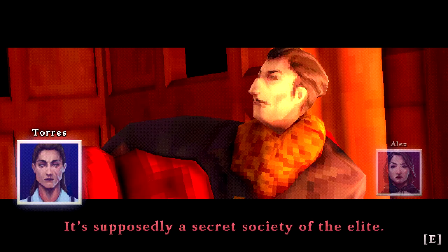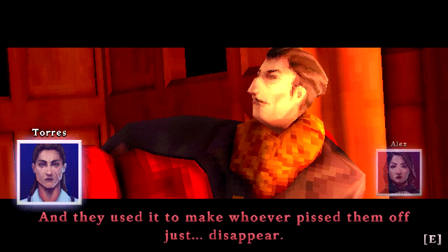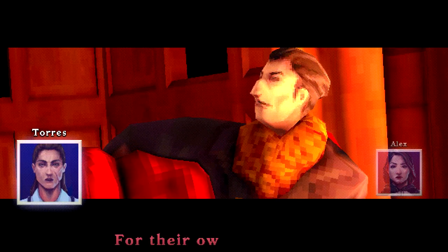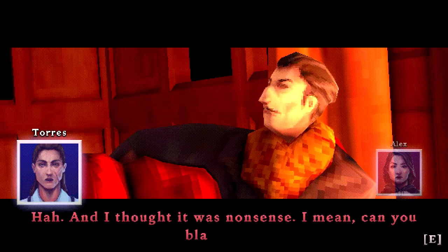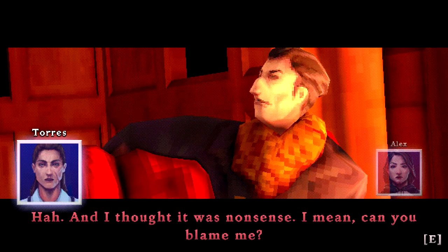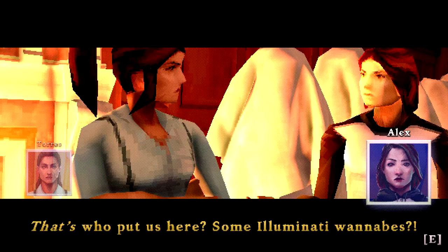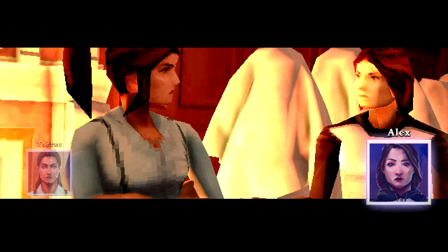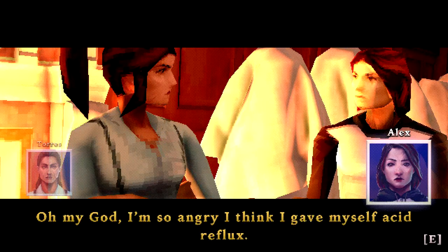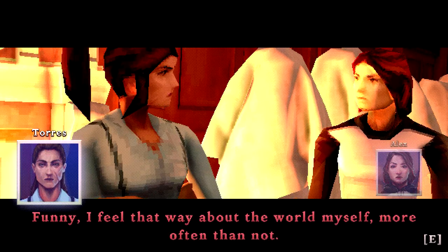It's supposedly a secret society of the elite. In other words, people with money, influence, and lots of it. And they used it to make whoever pissed them off just disappear. For their own amusement. And I thought it was nonsense. I mean, can you blame me? That's who put us here? Some Illuminati wannabes? Oh my god, I'm so angry I think I gave myself acid reflux. Funny, I feel that way about the world myself more often than not.